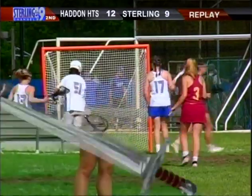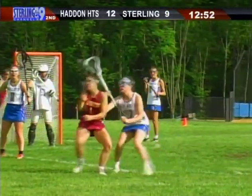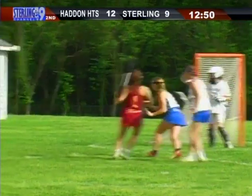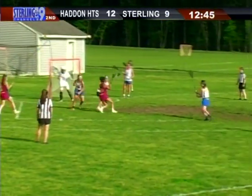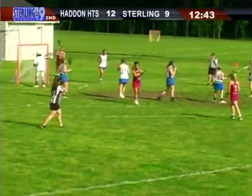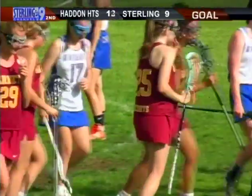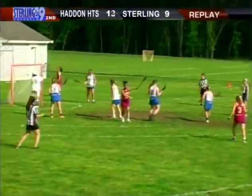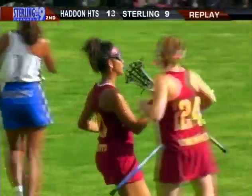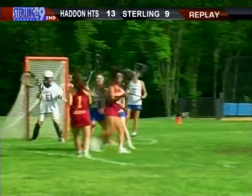They isolate Caitlin O'Keefe here. And Heights right now has had a couple minutes of attack time. And Heights is rewarded with their 13th goal to extend their biggest lead of the day. They're up by 4 right now, 13-9. And they just worked it and worked it and worked it.